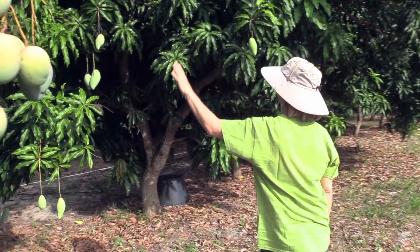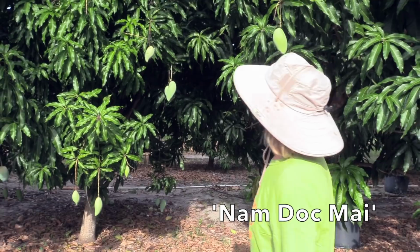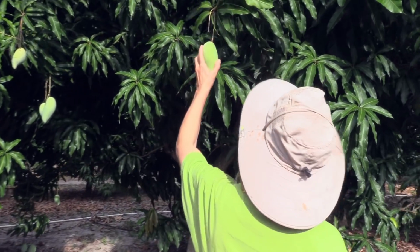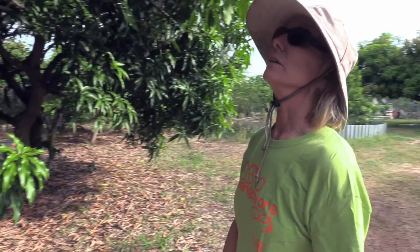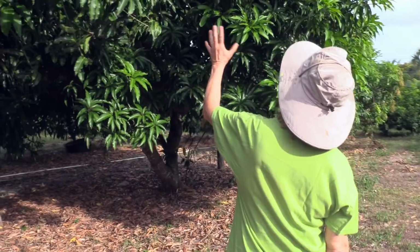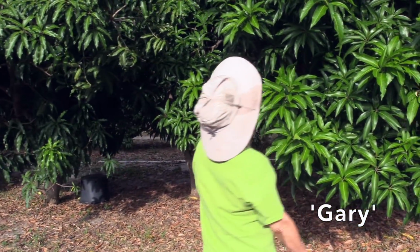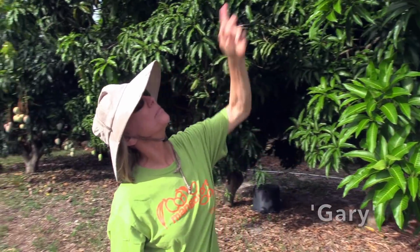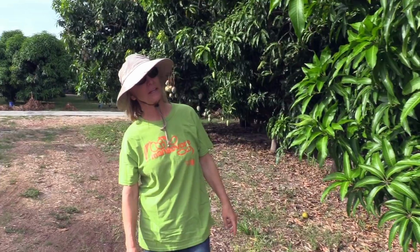Right here is Nam Doc Mai. There's a few fruit left, not really ready to pick. Don't know if those are going to be a regular size or not. This is Gary. It wasn't a great year for Gary, but we've got a few on the very top of the tree that are not ready to pick yet.